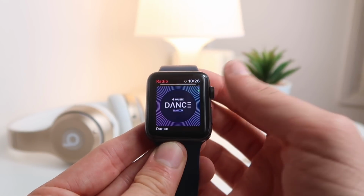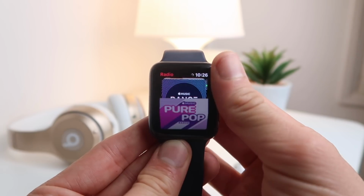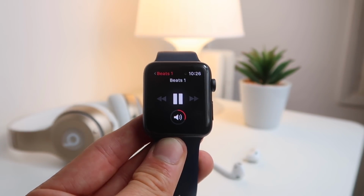And Radio will allow us, of course, to play our radio station within the Apple Watch within this app. So let's go ahead and, for example, play Beats 1, which is right here. We just tap on it, and just like that, we will be listening to Beats 1.